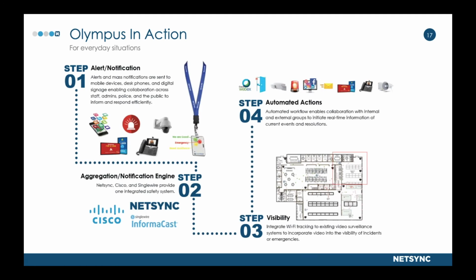So our Olympus platform basically follows a 4-step process, right? So step 1 is we receive an alert. That alert can be sent from a mobile device, a desk phone, any of our signaling devices. So that could be cameras, that could be, like I said, fire detection systems. Any of the inputs can trigger an alert or notification. Once we receive that notification, we then involve the Singlewire product. Any of the Cisco products are involved, so the routers, the switches, the phones.